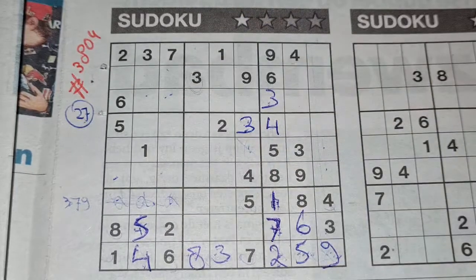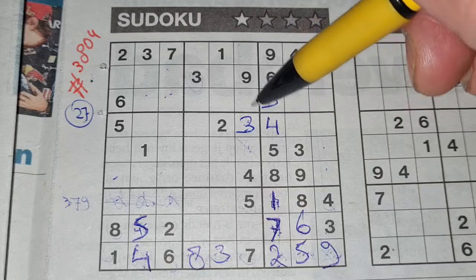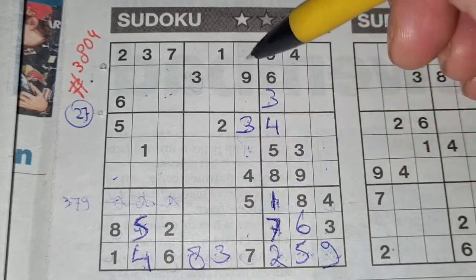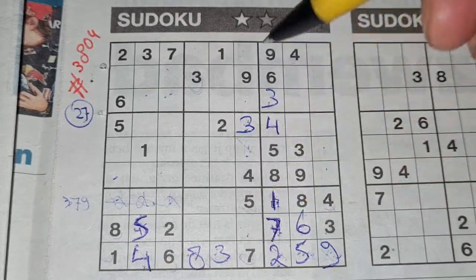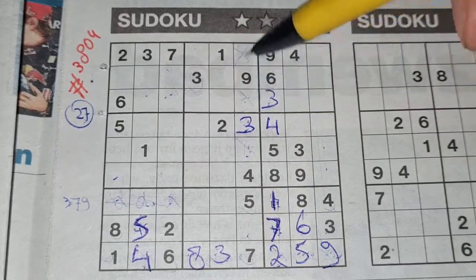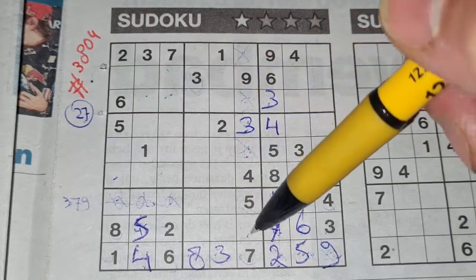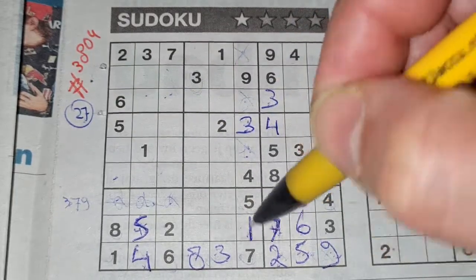4 missing numbers in this column. One of the missing numbers is 1. We see here 1 in this big square. So no 1 in these two boxes. There 1. No 1 in that box. So 1 box left for the 1. Should be there.